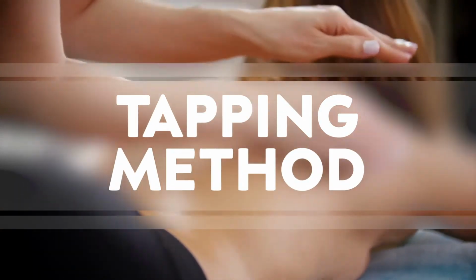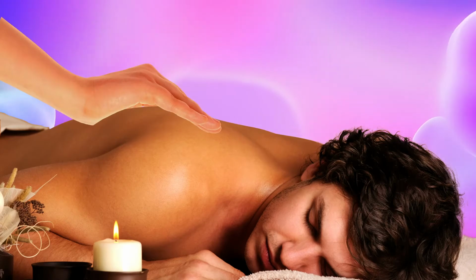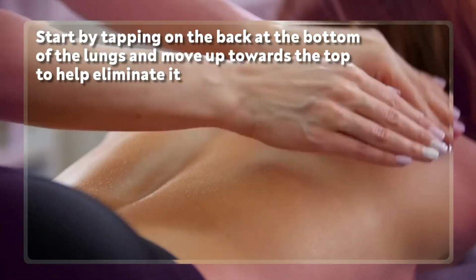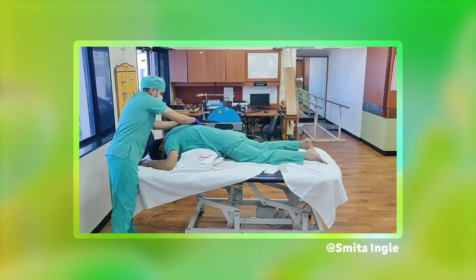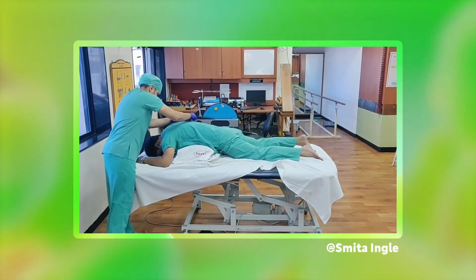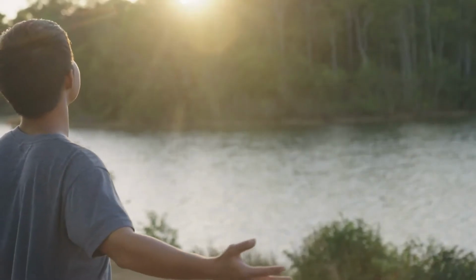For this technique, cup your elbow in the palm of your hand with the wrist relaxed. Move from the elbow to accelerate the smack. To get rid of phlegm, start by tapping on the back at the bottom of the lungs and move up towards the top to help eliminate it. Alternately, you can tap around from the outside in circles or from inside out while doing circular movements. With any of these movements, you would get faster relief from a cough fit anytime.